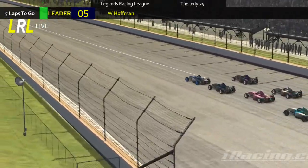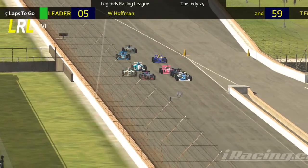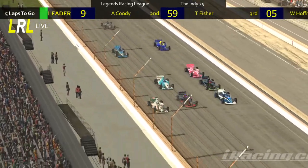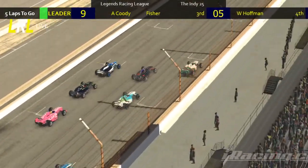So yeah, I don't know when everyone's gonna make the moves, but here comes the 59 on the outside of the 05. Here comes the 9-car, 3 wide for the lead. The 9-car is gonna lead that lap with 4 laps to go.